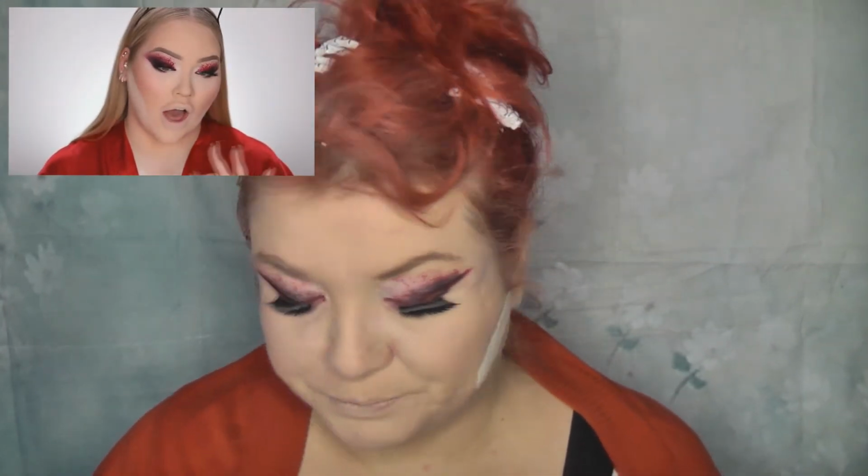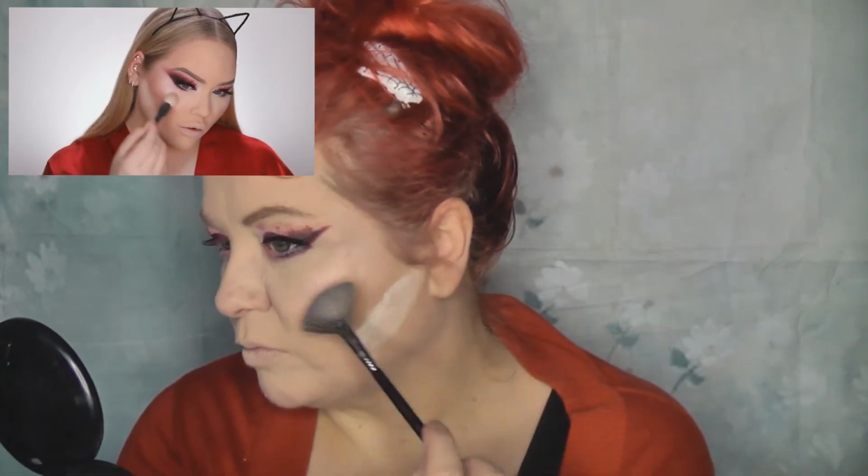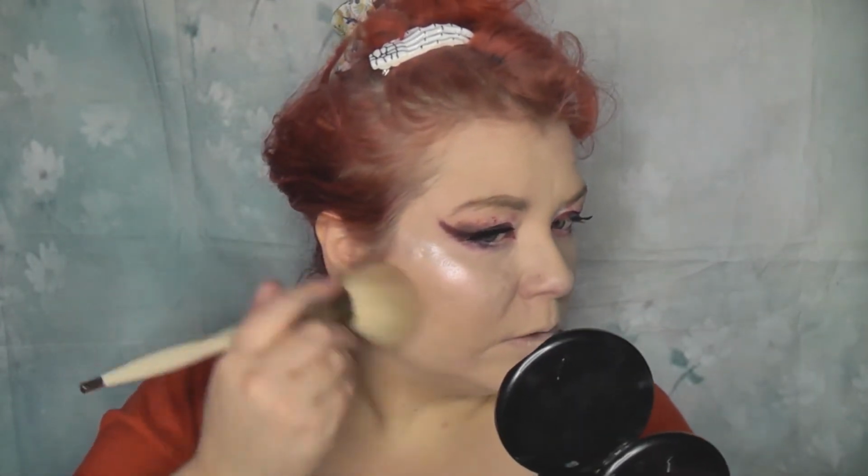But this is so pretty, and like I said, it's really quite buildable. You know what? Let's carve out that cheek a little bit while we're at it. And for highlighter, I also want to go a little bit more on the pinky side. Okay, so now we're taking off the bake. Okay, that is the highlight, maybe a little excessive.